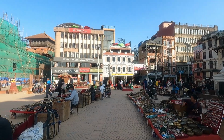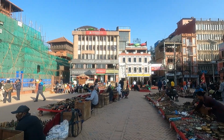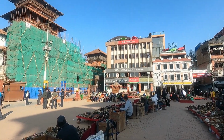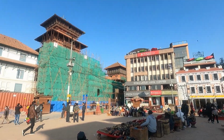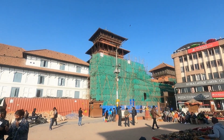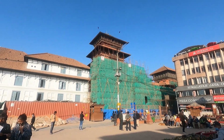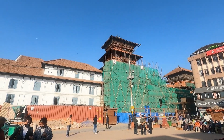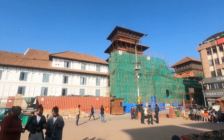And here you can see the buildings right now with some coffee shops. Down there is a pizza connection, and there's a restaurant with the view of the palace. So this is a 9-story palace building in the middle. And actually this got destroyed in the earthquake, and right now the reconstruction is going on with China aid.